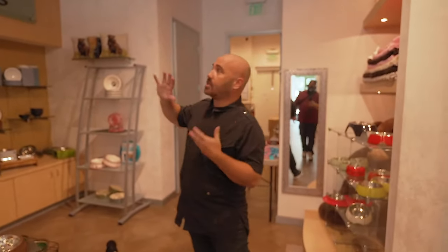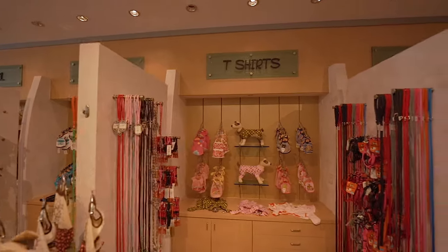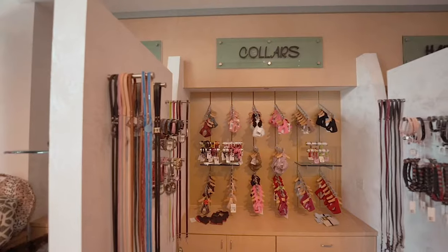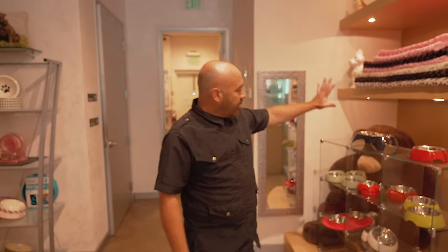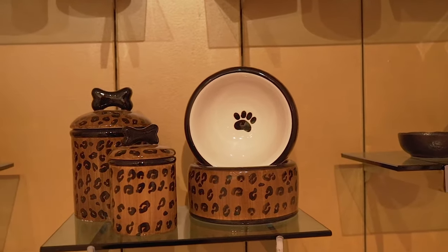So we've broken up all of our boutiques into sections to make shopping a little bit easier for customers. You can see we have them labeled bowls, t-shirts, coats, travel, harnesses, collars, and beds. We have this section with bowls and this section over here with bowls, and we try to carry a variety of options for people.